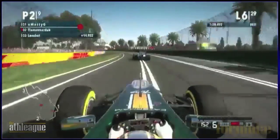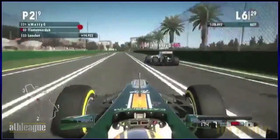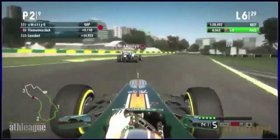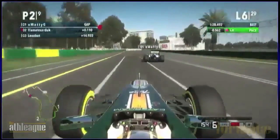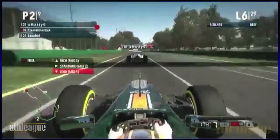Yeah. So Tiametmarduk, you race in Australia. We have 3 Scandinavians, 2 Americans in this race, but most of the drivers are in Europe. What is it like as an Australian to race against people in an entirely different part of the world?